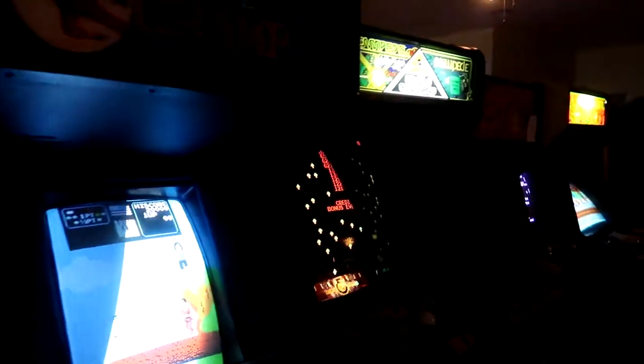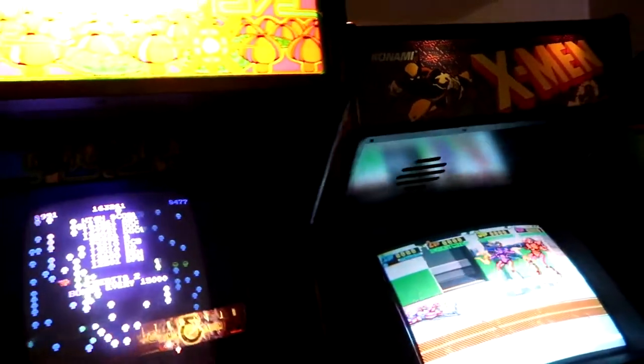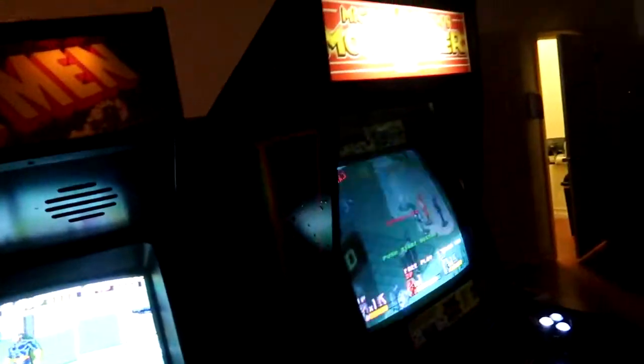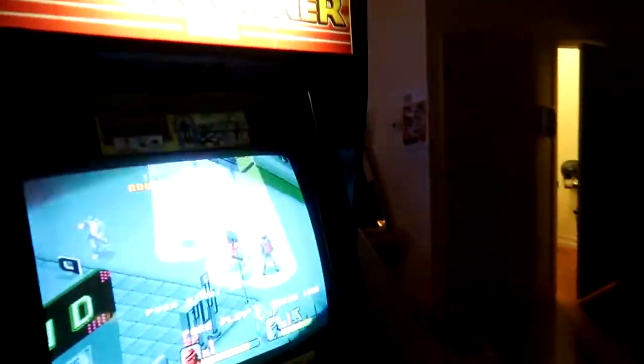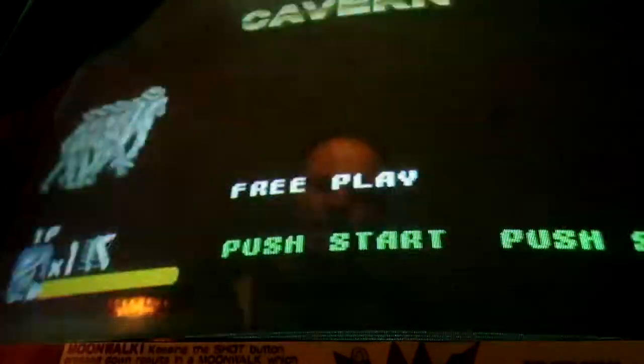What do I want to play? Missile Command, Centipede, X-Men, Moonwalker. Ooh, Michael Jackson's Moonwalker. I think I'll take center stage on that, please. The screen does tend to do that little line thing. So, I wish you guys the best of luck on how it looks.